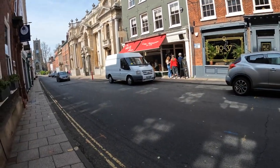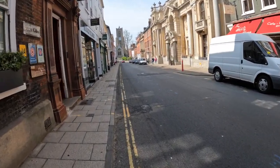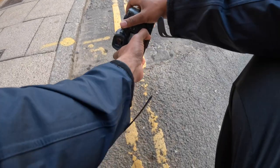So I'm just gonna be out now. Let's use these yellow lines as leading lines. So I'll flip this out.